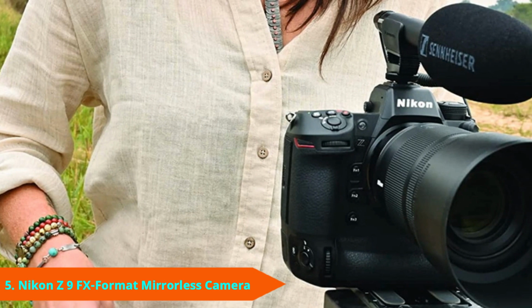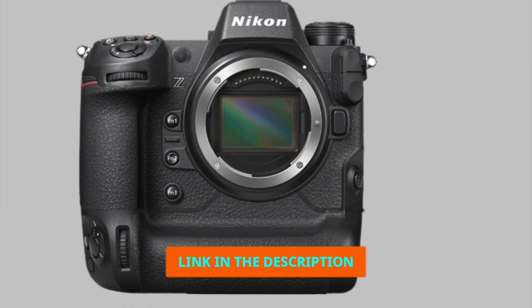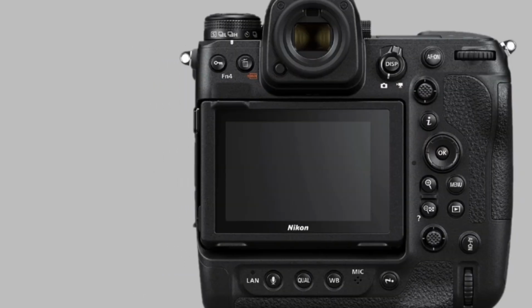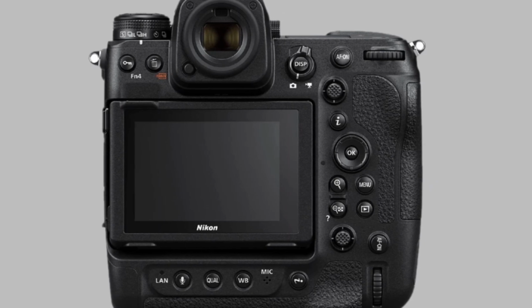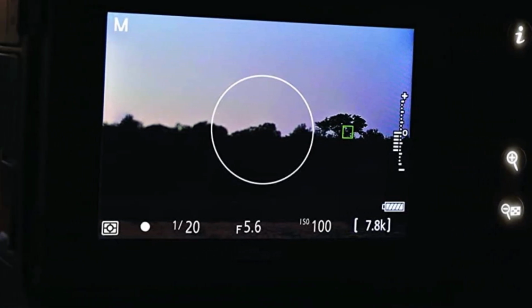Finally, the number 5 position is dominated by the Nikon Z9. Nikon might have been late to the game in launching its professional, top-spec mirrorless, but the Nikon Z9 was definitely worth the wait. It's an absolute beast of a camera when it comes to video, knocking the Canon EOS R3 out of the park. It's capable of 8K 60fps video recording or 8K 30fps with an enormous 2-hour record limit.